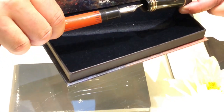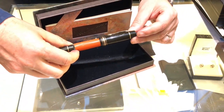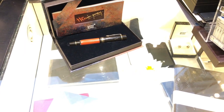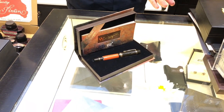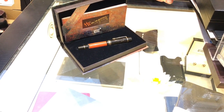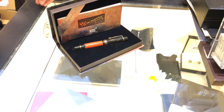Now the writer's edition of Montblanc has completely changed in the materials, in the shape, in the taste. But because it's the oldest collection of pens, ranging over more than 20 years, if you collect it, it's amazing because you can see from the start how the taste evolved. Yeah, exactly.